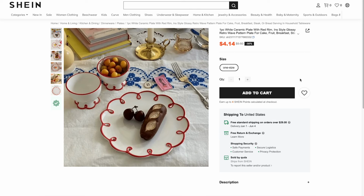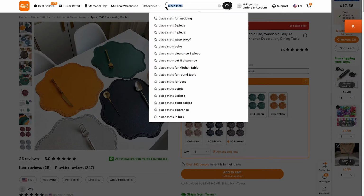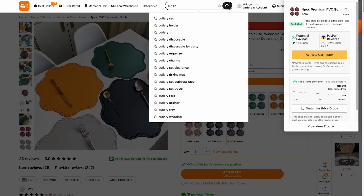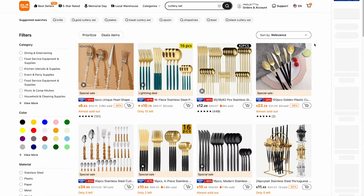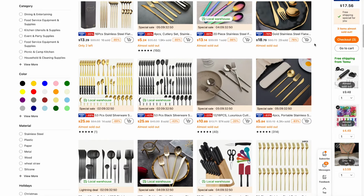So Shein is a great place. Temu is a great place. Now you can't get everything from these places, but they have a lot of stuff that you need. Temu has table runners. Temu has everything. Cutlery. They have candlesticks. They have candles. They have LED lights. They have a lot of different stuff. So it really just depends on the quality you want to buy. If you trust getting the stuff from Temu, or you want to just get it from Amazon, it really is up to you.